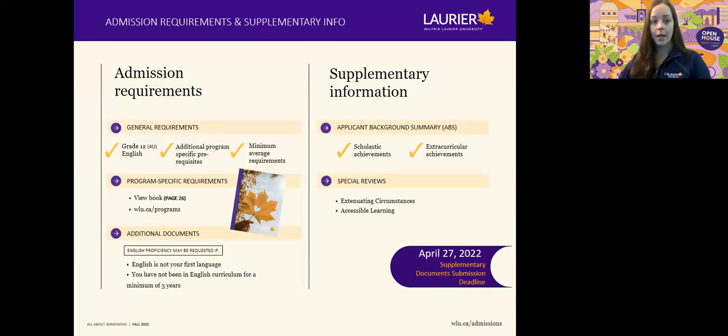So now that you know how to apply, how do you determine what the admissions requirements are for the program that you apply to? We do have general requirements for admission into any of our programs at Laurier. This includes a grade 12 4U English or equivalent, additional program-specific prerequisite requirements, so this could be something like a math or science course, and minimum average requirements for the program that you've applied to. You can find program-specific requirements for all of our programs in our viewbook starting on page 26 or on our website at wlu.ca/programs. We may also request additional information from you during the admissions process, such as proof of English language proficiency.